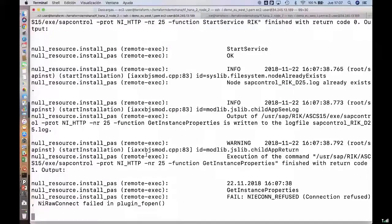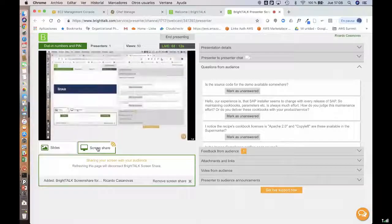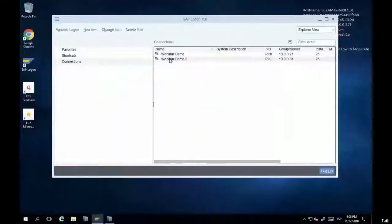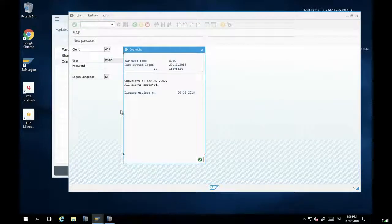Okay. Let me see if there are any additional questions. I think we are almost there. Okay. Let's see. And now it looks like the application server is started. Let me try again. Yes. So here we are. First time we log into the system, it's compiling. Well, we don't have a license installed, so we get the message.